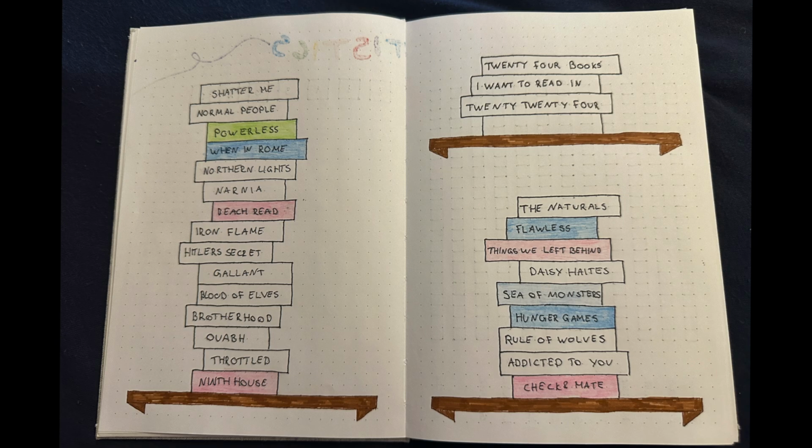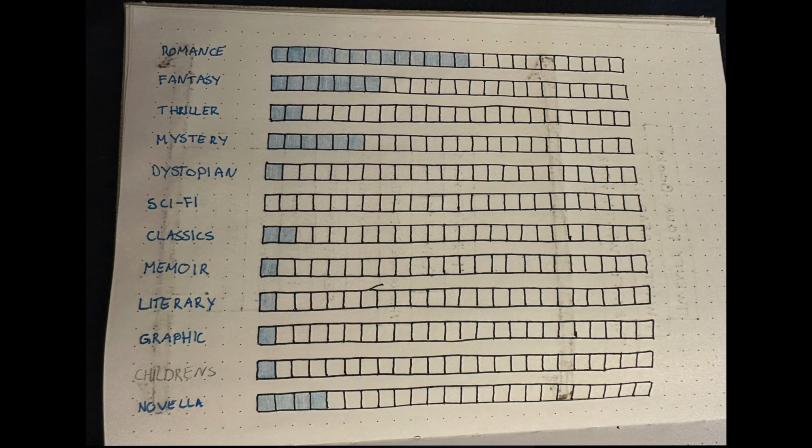This is just books off of my physical TBR going into 2024, so none of the books I bought in 2024 is on here. And as you can see, some of them are colored in, and I color them in with the rating. This one is just a little genre tracker. I color in the genre of the books I'm reading just to see what I read the most of, and then that gives me a better view of what I actually like. And I'm also trying to branch out a bit.